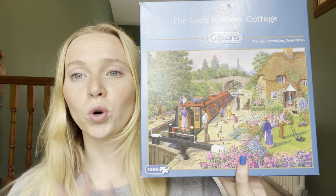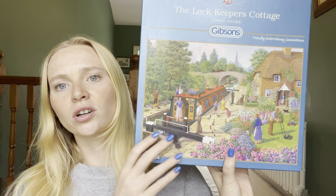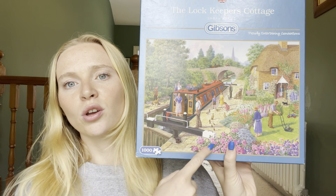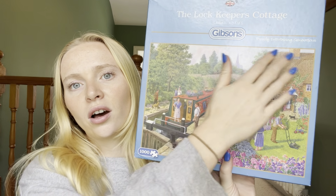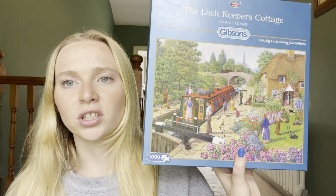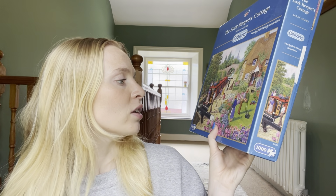Whenever a jigsaw is one color, like all green or all blue, it's really difficult. But this jigsaw is a little bit easier because you have pink flowers, red boat, green trees, a house, people, which make a jigsaw easier. So that jigsaw is not very difficult.